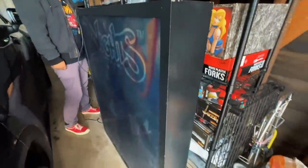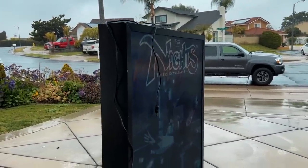When we got in here, we couldn't believe it because we saw the thing on OfferUp and it looked cool, but pictures didn't do it justice. What we're seeing here is so much better than we expected.